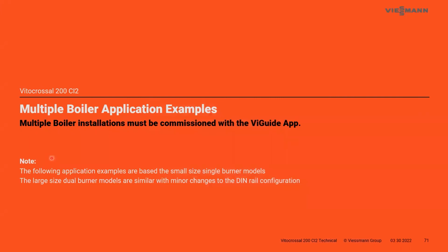Now let's look at multiple boiler systems. And again, from here on, I'm not going to give you the programming side of it because that's done in the app. And Curtis is going to go through the app when we do the startup commissioning webinar in a few days. So I'm going to basically give you the nitty gritty of the different ways we pipe a commercial system.